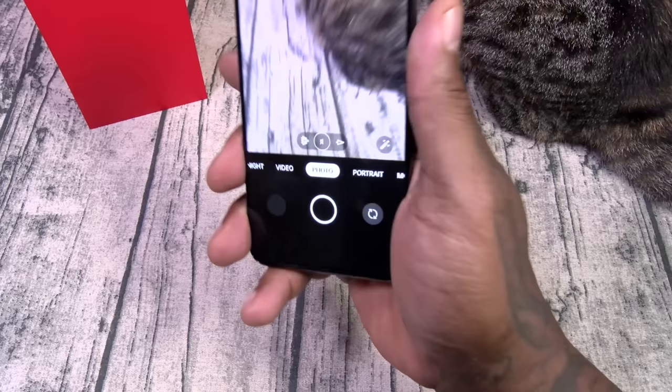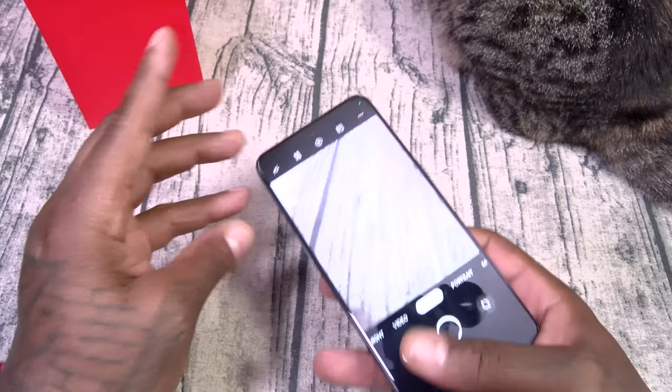All right, so now let's talk about the camera. Now, of course, you got your World Star Hip Hop button. Hit the power button twice. That'll bring you right to your camera. Point and shoot status. Okay? So let's go through some of the different shooting modes.